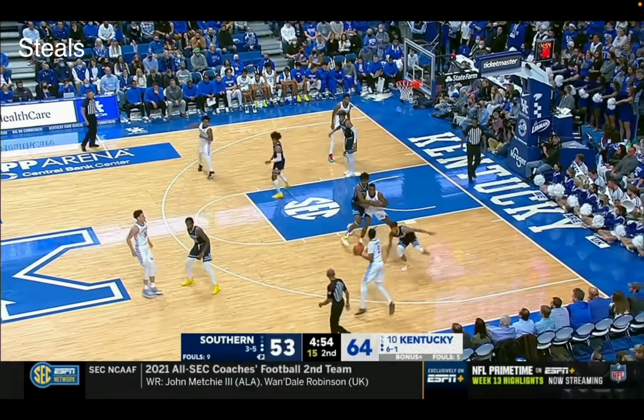1.3 steals a game. Moves well as a help side defender, as a weak side. He can slide in very well, but he does have an issue of over pursuing sometimes, which we'll touch on. But when he does it right, he does it right, and you'll see some of the instincts here that I was talking about, and just overall.